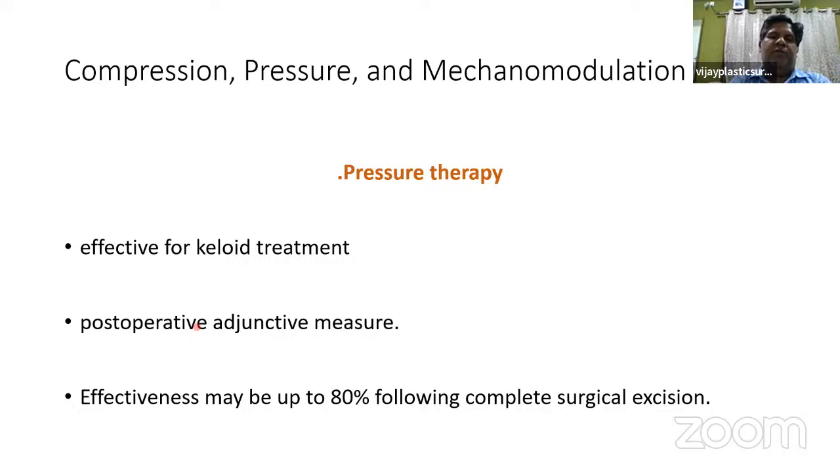Pressure therapy is effective for keloid. It can be used as a post-operative adjunctive therapy for keloid. For keloid, sometimes we use intralesional keloid excision followed by intralesional steroid instillation followed by pressure therapy. It is up to 80% effective, especially after completed surgical excision.